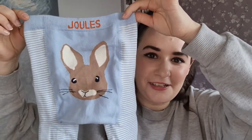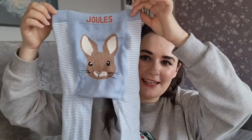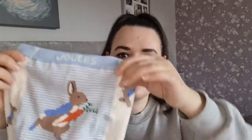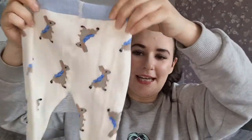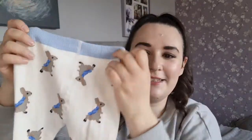Next items I'm going to show you are Easter themed. I haven't got anything planned for Easter, but I just saw them and they're really cute and they're ideal if you do have Easter plans, but they're not Easter exclusive. So the first is a little two pack of leggings from Jewels, and these are Peter Rabbit themed, and I just thought these were ridiculously cute. So that's the first pair, and this is the second pair. Obviously Peter Rabbit's on the bum, and then nice little cream leggings on the front.